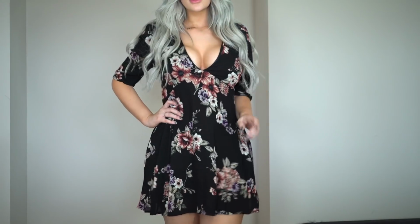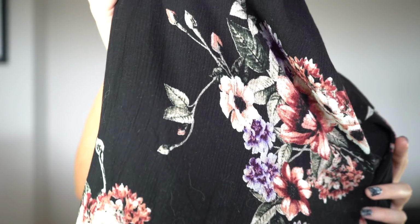And it is sort of that really light, sort of crepey, I don't wanna say crepey, that's such a creepy word, but you guys know what I mean. Like the textured, sort of flowy fabric. And I absolutely love this. I love this pattern. I'll zoom you guys in so you can see how pretty these flowers are. I just love the color. I think it is gorgeous and I love the fit of it.